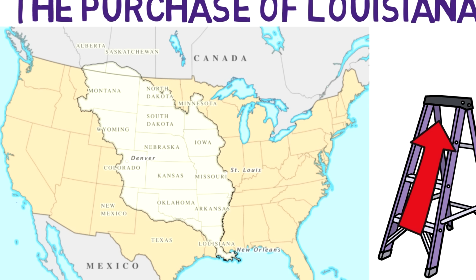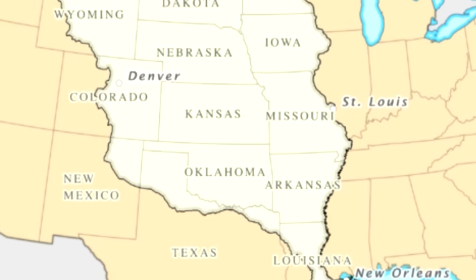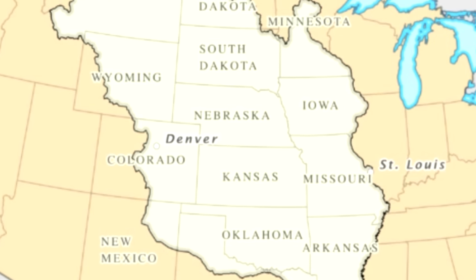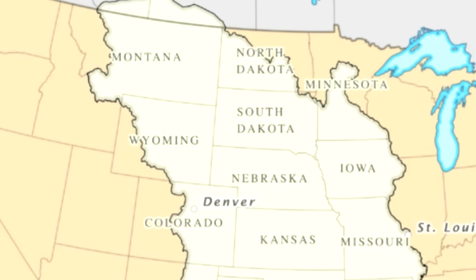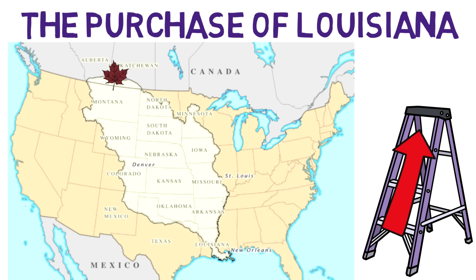The territory of Louisiana spread across 15 current US states: Arkansas, Iowa, Missouri, Kansas, Oklahoma, Nebraska, Minnesota, Louisiana, New Mexico, Texas, South Dakota, Wyoming, Montana, Colorado, and even a little bit of Canada.